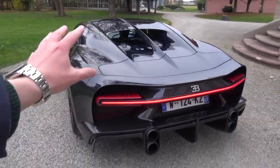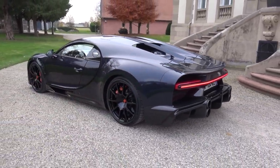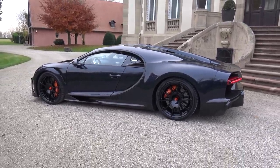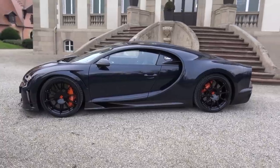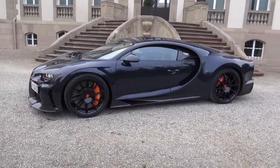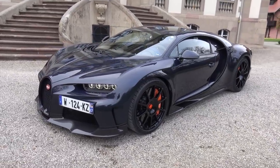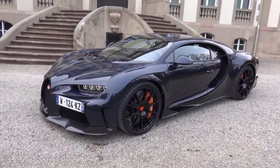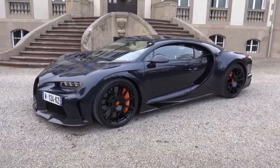And this is very fast. 0 to 200 kilometers an hour, which is 124 miles per hour, is dispatched in just 5.8 seconds. Of course, all-wheel drive significantly helping with that. But I think one of the biggest numbers is the 0 to 400 kilometer per hour time, which is 248 miles per hour, and that takes just 28.6 seconds. Now, it's hard to put that into perspective, but believe me, it is very, very fast.